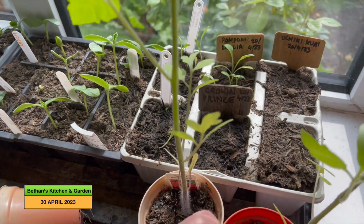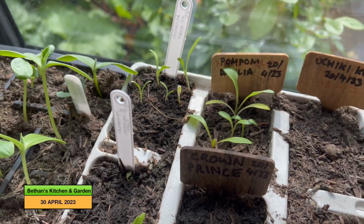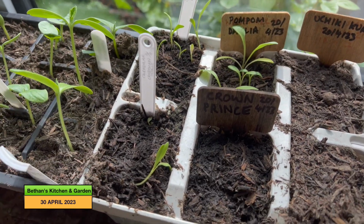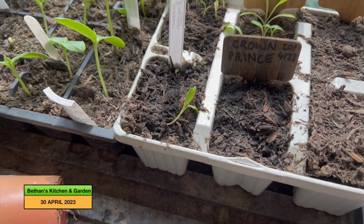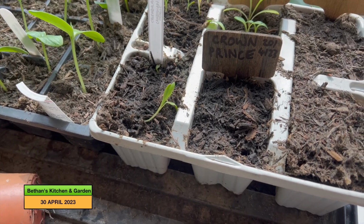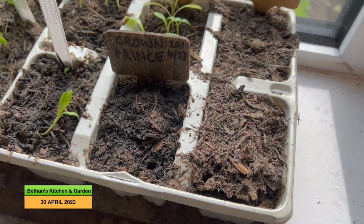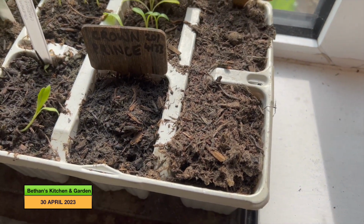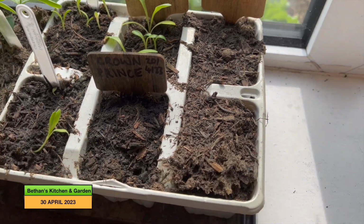And then here is some calendula and dahlias, and then these calendula here, I think I've overwatered because there was quite a lot of seedlings there and now there aren't, so I must have damaged them. And then I've got crown prince, and I think that's butternut squash there, and jichiki curry squash there, but no sign of anything happening with them.